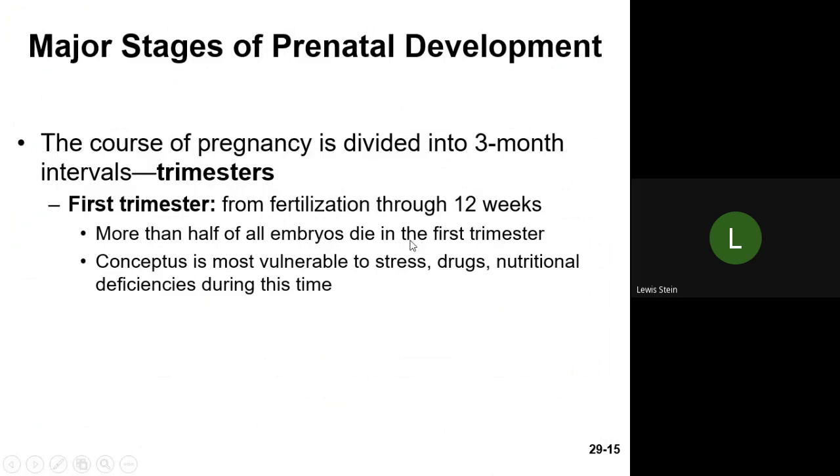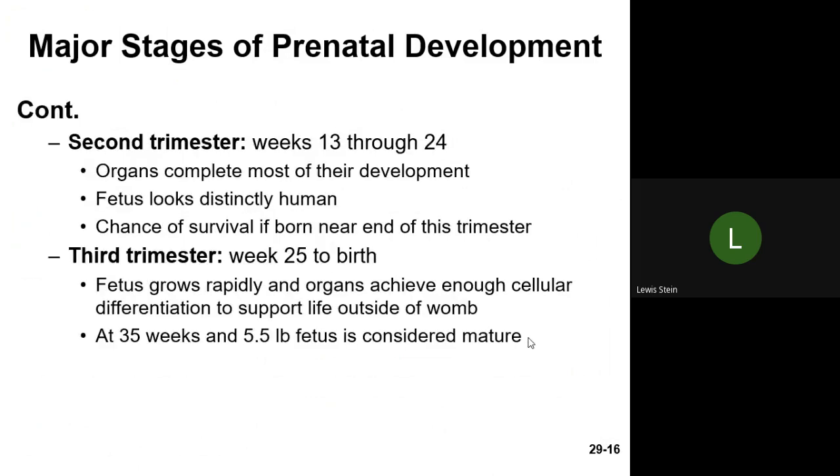This is the interesting part. The idea, I think that's a nugget that's worth remembering. More than half of embryos die in the first trimester. Most vulnerable, as we already know, at that point in time.